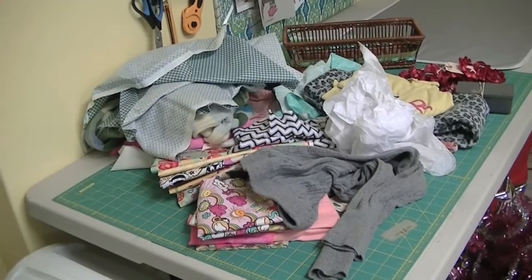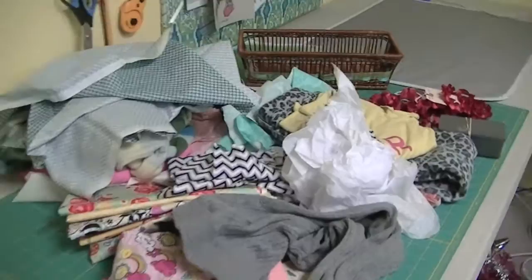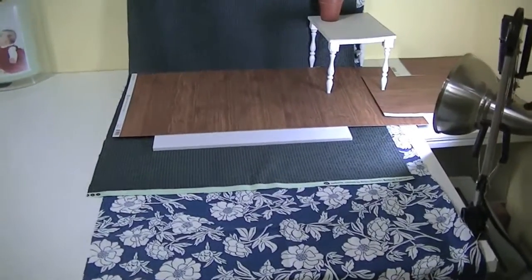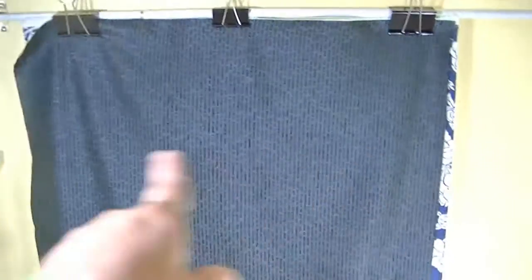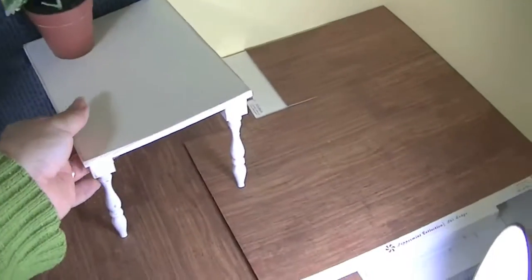So some of that will be nice for making clothing with, and some of it won't. And so if it doesn't make nice clothing and might make a nice background, I'm going to use it over here as a potential background. And so what I do is I just hang it, and this one I didn't really take the time to make sure I hung it nicely, but it doesn't usually have those puckers in it. It usually just hangs completely straight. And then I'll just move this table.